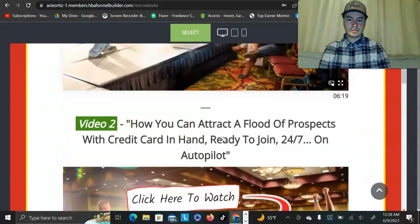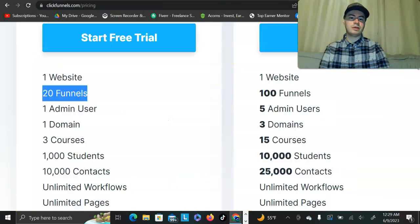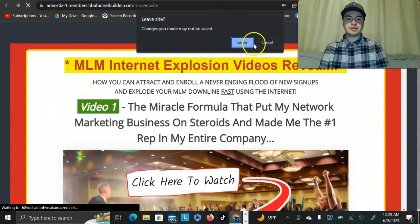And yeah, so these pages, they're very simple, they're very to the point. They might not have as many features and integrations as a platform like ClickFunnels, but it has pretty much everything that you need to build very nice looking pages online.